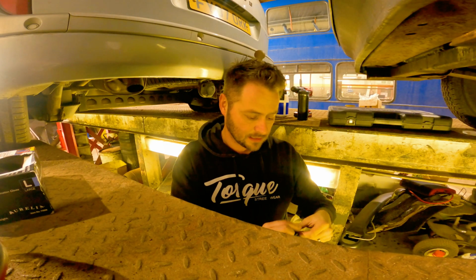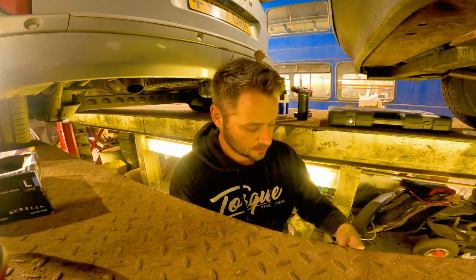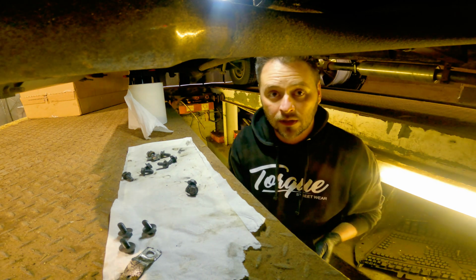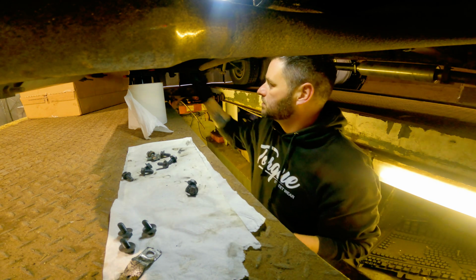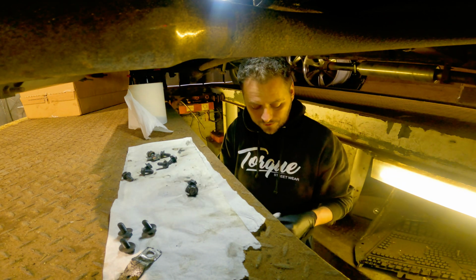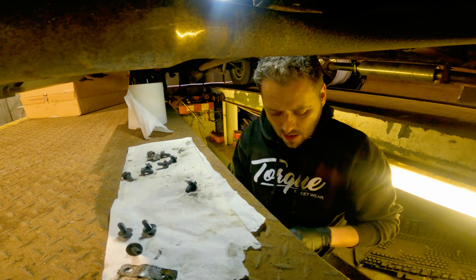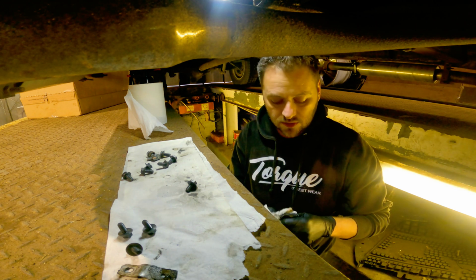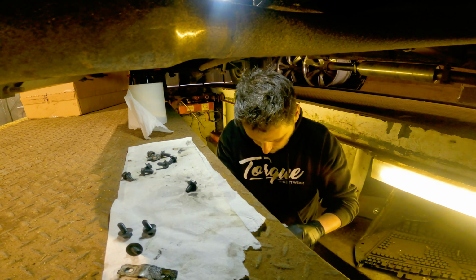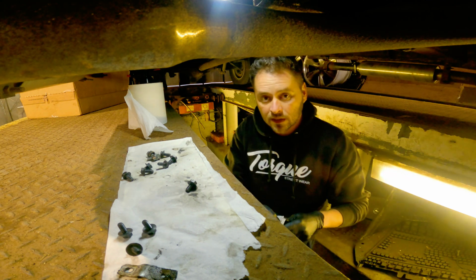I've just put a couple of beads of silicone on the sump just to hold the gasket in place. Wait for that to set for a couple of minutes. So I'm just cleaning up the sump nuts. Now that we've got a nice shiny sump, don't want it to be let down by the sump nuts. So this little tang, I'd imagine that's obviously left over from when it was on the Rolls Royce. But that just goes to show how little servicing this thing has had.